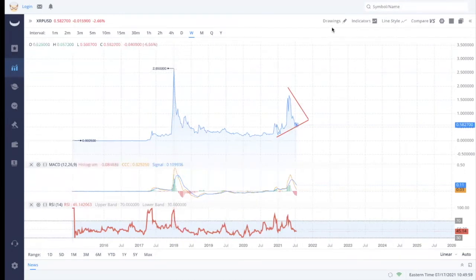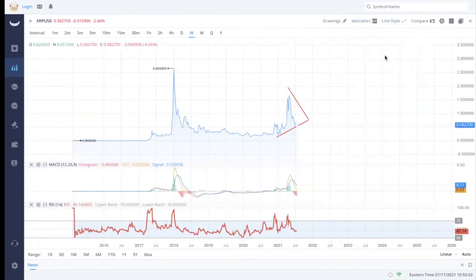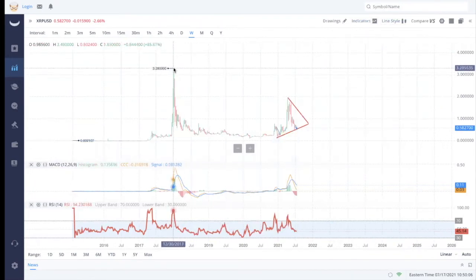So when XRP, its last bull run, and I'll go ahead and change my line style here, its last bull run over here, it says it hit a high of 3.28. On other exchanges, you will see that it's at like 3.84. This is Webull that I'm using here. But what I want to show here is that currently we are in a little bit of a tight triangle from hitting our all-time high in 2021. And in comparison to 2020, 2017 or 2018 here, we haven't even touched that all-time high.